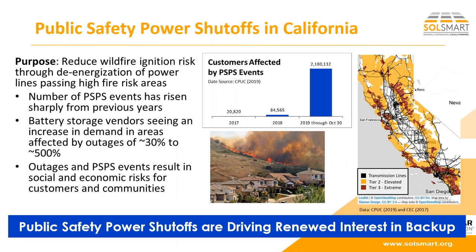Another driver, as I alluded to earlier, is public safety power shutoff events, or PSPS events. And really, this is about events in which there is a de-energization of power lines in order to blunt the possibility of fires, right? PSPS events have risen sharply in recent years, particularly in California, and they have the potential to spread to other jurisdictions outside of California, really as a means for combating mounting weather or climate-related challenges. So battery backup systems have become a little bit more attractive because they offer the ability for consumers to mitigate the social and the economic impacts caused by these PSPS events.